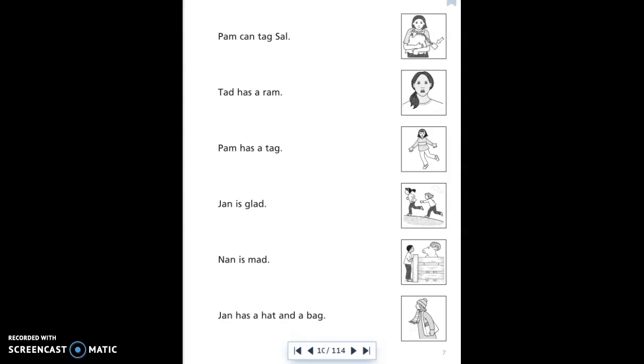Today we're going to be doing phonics work in our Spire workbook, pages 7 and 8. So open up to page 7. On page 7, you're going to have a group of pictures and a group of sentences. Our job is to align these sentences with the correct picture.